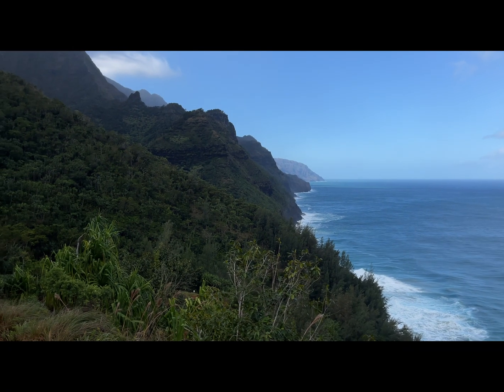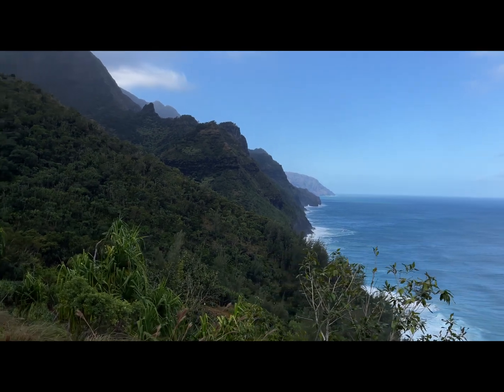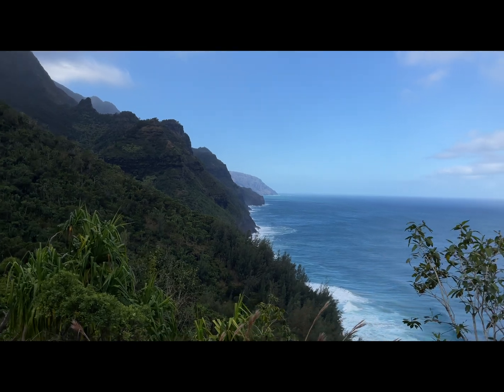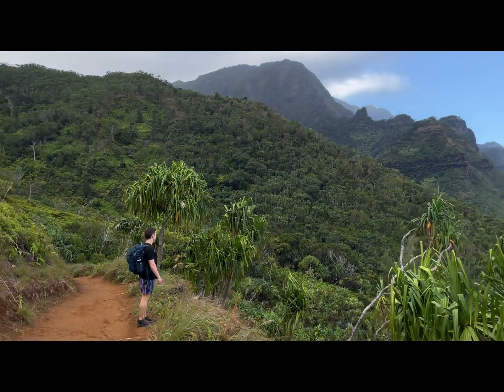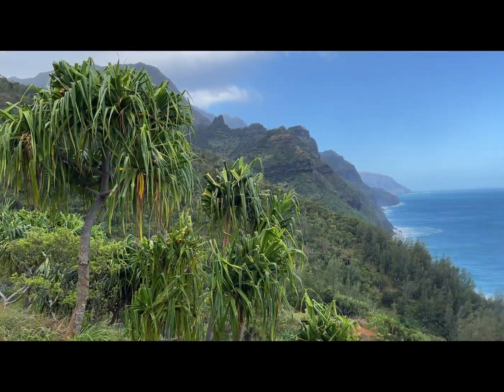All in all, we loved this hike. If you're visiting Kauai and looking for a great day hike with some views of the Napali Coast without wanting to take on the full Kalalau Trail, the hike to Hanakapiai Falls is perfect for you. The Napali Coast is a very sacred place in Kauai's history. Please respect the land and remember to pack out what you pack in.